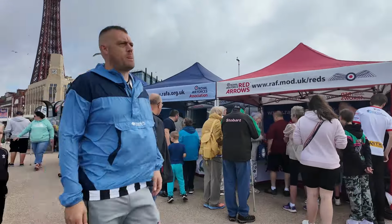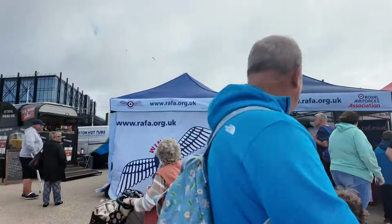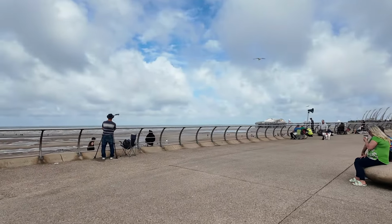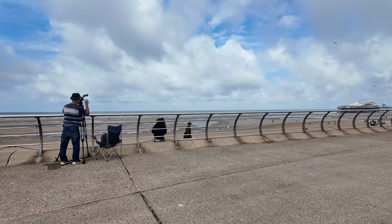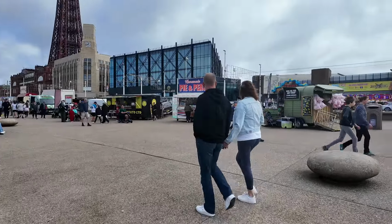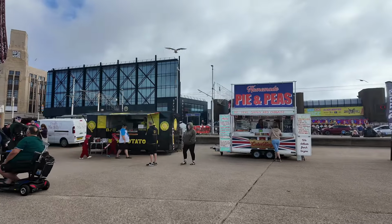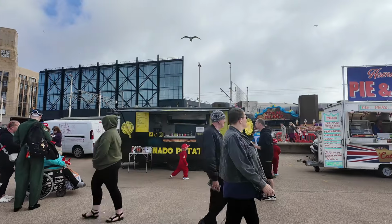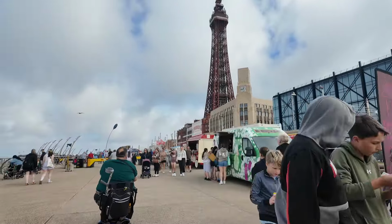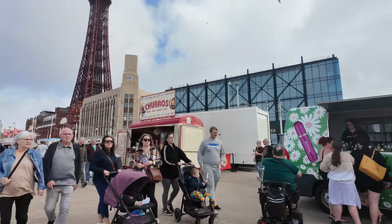RAF have got a couple of tents up as well. That is looking popular already. Looks like we've got a keen photographer setting himself up as well. Pie and peas, aptly named tornado potatoes. A very bizarre one. We've even got the perfume shop set up.